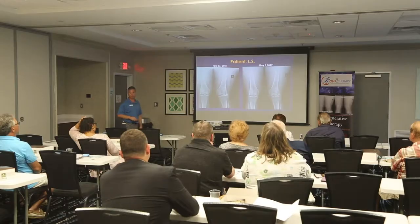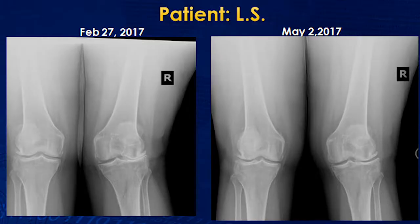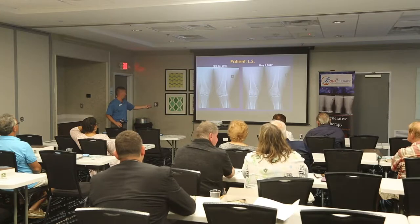Look at the difference. It's the same x-ray place, same setting, same position. What wasn't there is now there. Through one simple regenerative therapy injection. It's one injection, Tim. One. Never had anybody that's needed to repeat it.